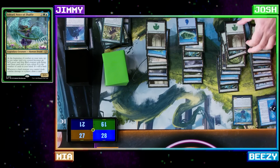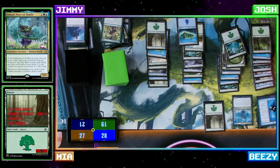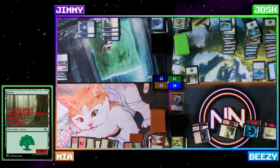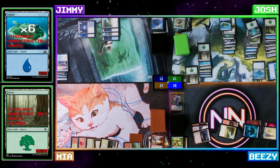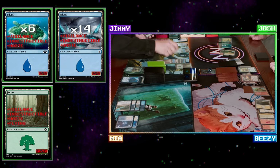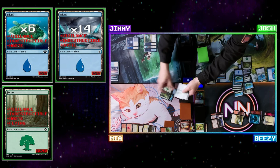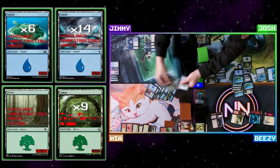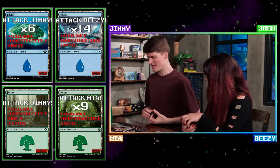Jolrael's gonna trigger. I'll turn this forest into a 10/10 flyer. Okay. Still has vigilance, indestructible, and haste. All right, so Jimmy, the 10/10 flyer plus six of the 2/2s are coming at you. Okay. Beezy. Bring it. Fourteen of the lands are coming your way. And then Mia. One, two, three, four, five, six, seven, eight, nine 2/2s are coming at you. Seems like I'm taking a pretty convenient 28 damage.